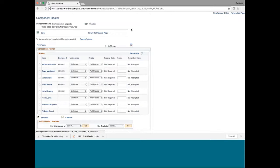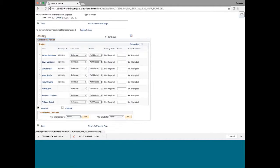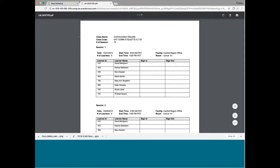You can see the session information, session name, and class code. And if you look at the learners, you can see the learner information. It's nothing but a roster for the instructors. There is an option called print roster, so that they can carry the printed document to the class, get the signatures, and then feed the information here. The instructors have multiple options. One is grading the learners once the course is completed. So this is the print roster feature.